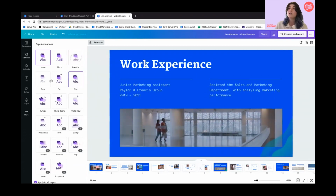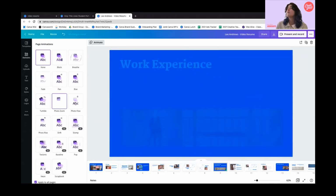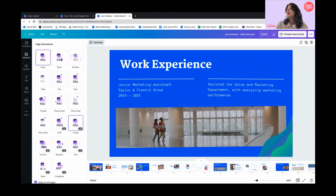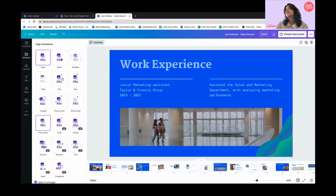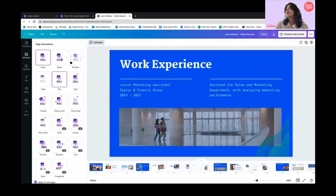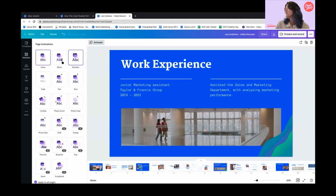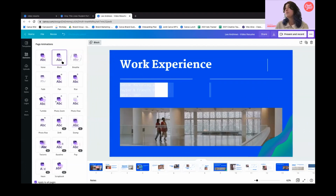So now would be a good time to go through and have a think: how do I want to show myself? What do I want to show about myself? Am I wild? Am I quiet? Am I reserved? Do I like breathing? So I think this block one feels very bold, strong, quite creative, very modern. So I'll probably pick this one.